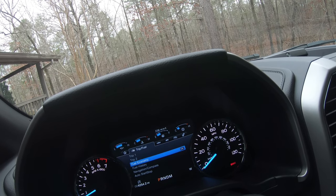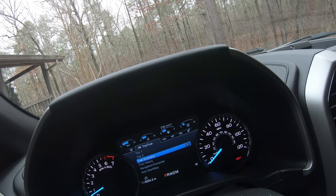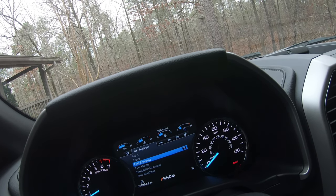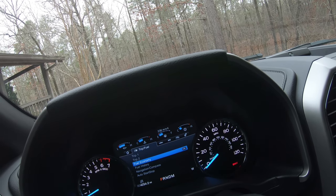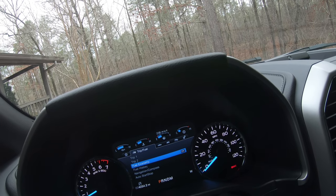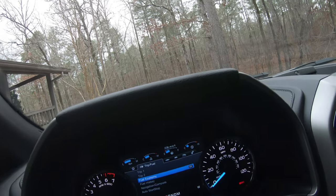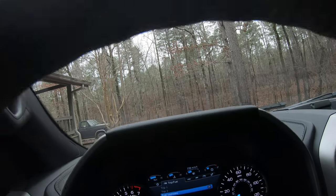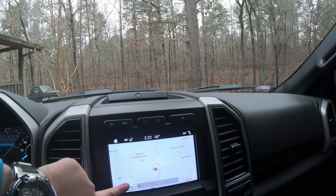I like the Rams configure a bit better. You could really use this screen like a little computer, or like a phone where you can really put an app, one thing there, one thing there. I really like that, but this is pretty good for what Ford did. This has a 36-gallon tank, so you get good miles. Let's move back over here. Sorry, I got a little sidetracked. Let's go to home.